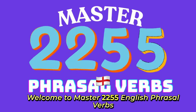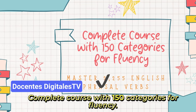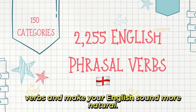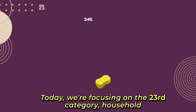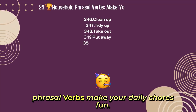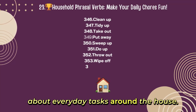2255 English Phrasal Verbs, complete course with 150 categories for fluency. This course is here to help you master phrasal verbs and make your English sound more natural. Today, we're focusing on the 23rd category, Household Phrasal Verbs. Make your daily chores fun. These verbs are essential for talking about everyday tasks around the house.